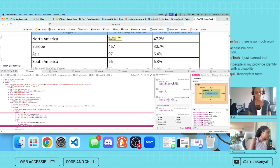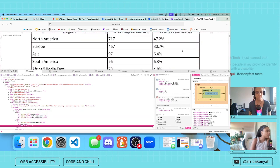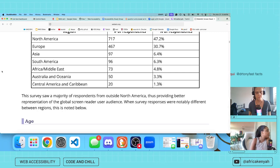But this is an actual table and it has headers, it looks like, and columns. So this is very accessible. We love that. I'm going to exit out here.